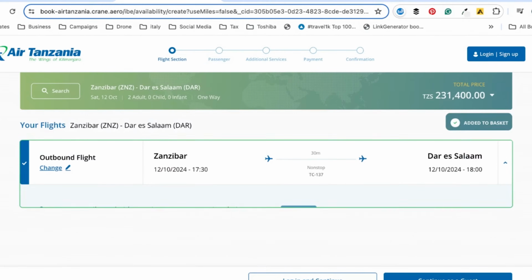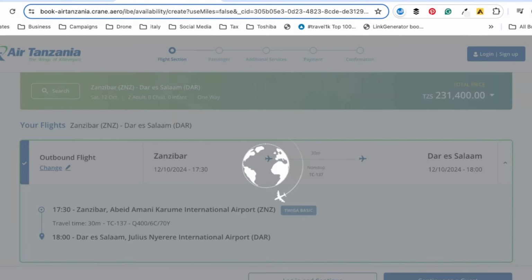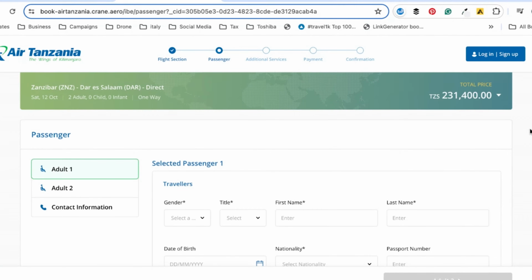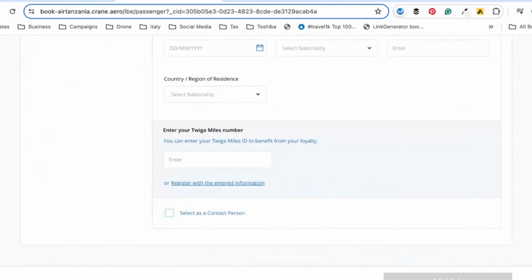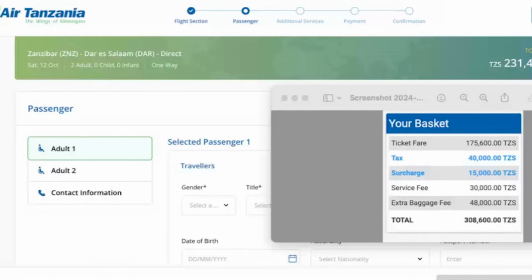And then you select the flight and enter the information and pay. And it's as simple as that. You'll get an information with a confirmation, and then you'll get a PNR number, which you can use to check the reservation in the future.